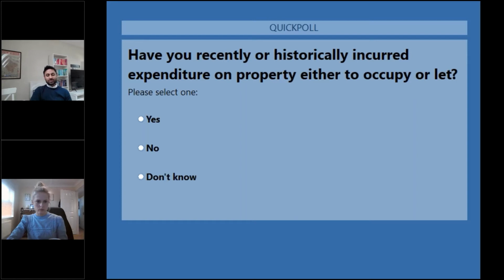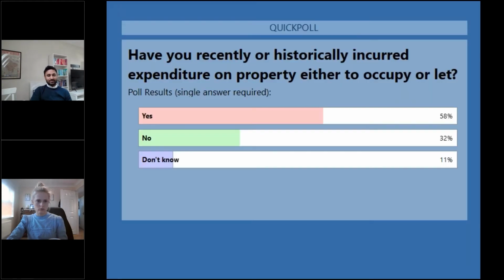If we go to the results, I'd be interested to see. Okay, it's sort of evening out a little bit. Hopefully, in terms of those yeses, those 58%, if there's a case where you would like us to pick up and understand exactly what the opportunity is, that's something that we can do.